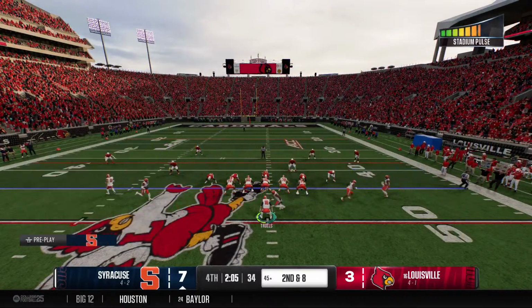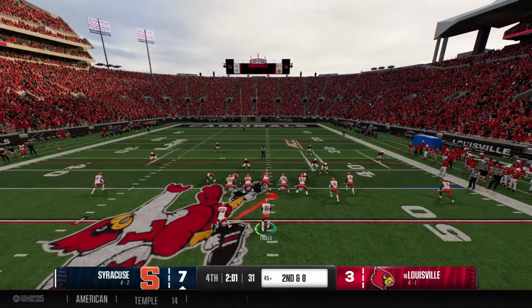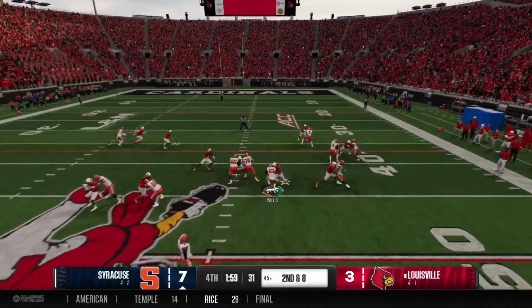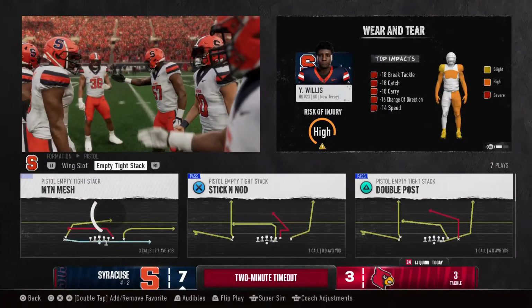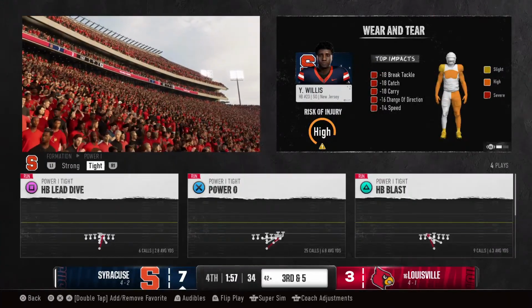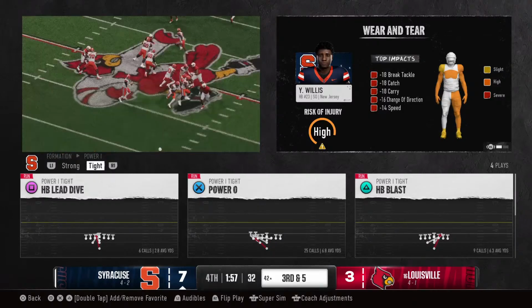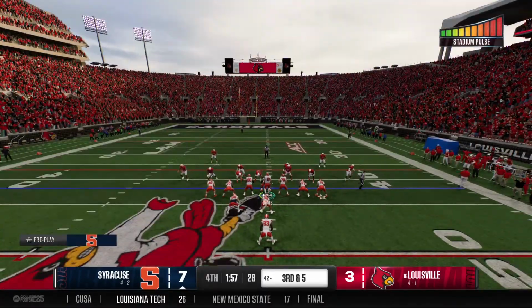2nd down here, and maybe they've got time to get one more snap off before the 2-minute warning. Smart move to keep it on the ground. And just wedges it ahead a bit before he's brought down. We've reached the 2-minute warning, and this offense trying to milk this clock and keep time on their side. They have work in front of them on 3rd and short from the 42.